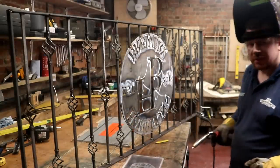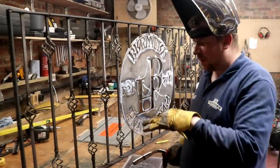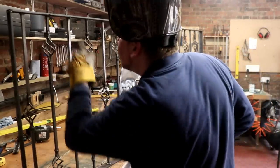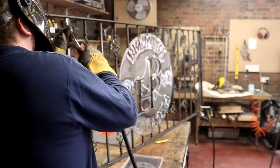Oh, there we go. So I've just got to weld the back side of that, folks. And then I'm going to take this down. I'm going to hit it with the grinding wheel to get rid of all the rough spots. Noticed I've missed a weld there as well. Can I do it upside down? Not very good at this upside down business.